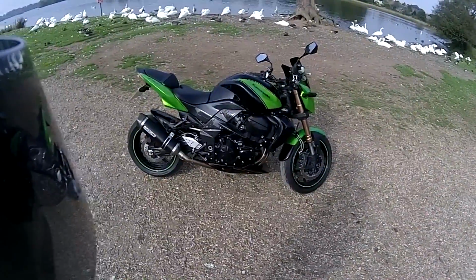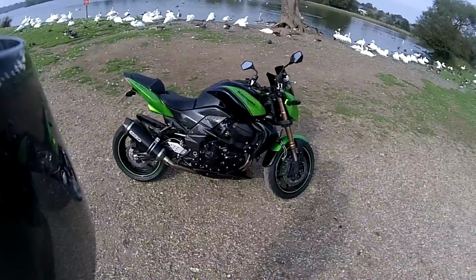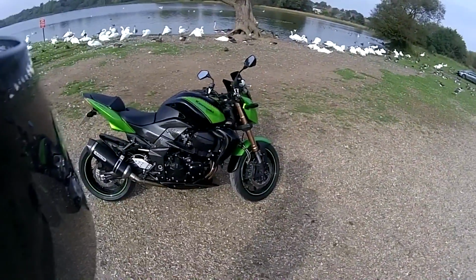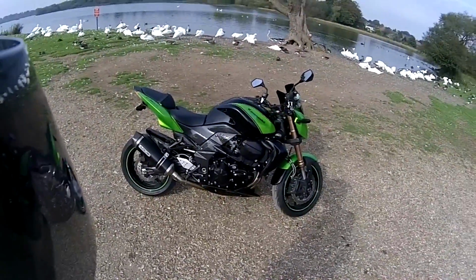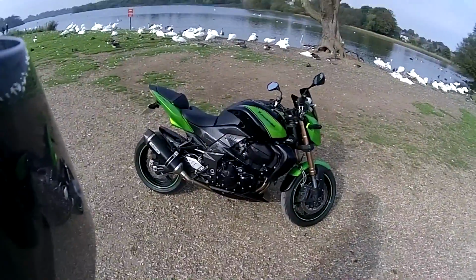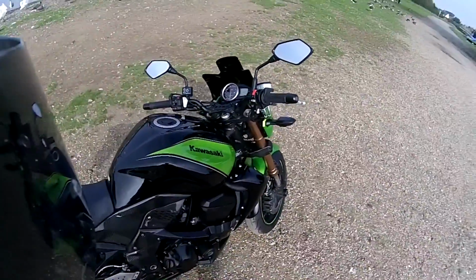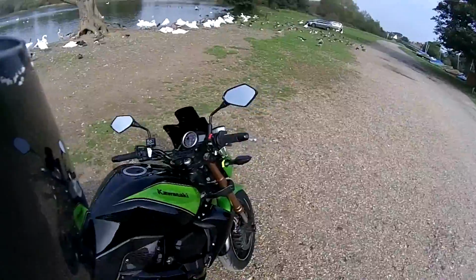So I bought it second hand, just as a second bike. I kind of rushed the second bike thing because of my other bike being off the road. So my other bike is currently at Rob Speed, which is where I bought this from. I love it. Bit of Kawasaki metallic green. I don't think you can have a Kawasaki without having a green one, can you? I'm sure some people will disagree.